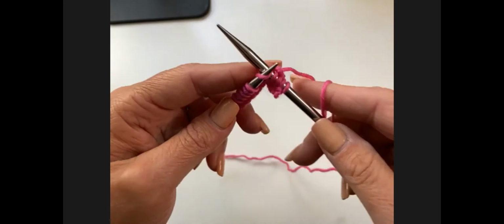Because what that's going to do is going to create a big hole right here, and we're going to be off balance. All of a sudden, we're going to have 6 rows over here and 4 rows over here. And here's a little thing. The only way to fix that is to rip it out or tink it out back to the problem.